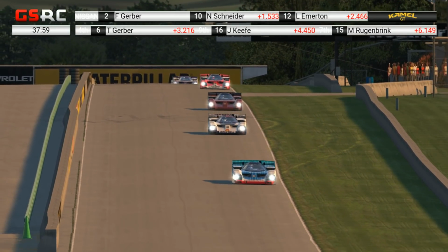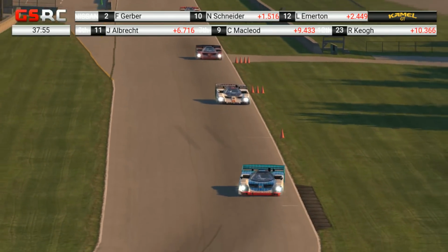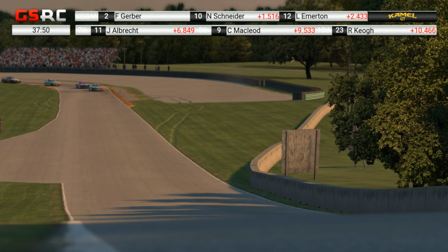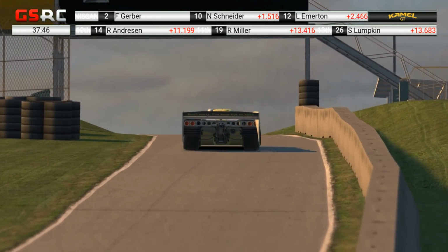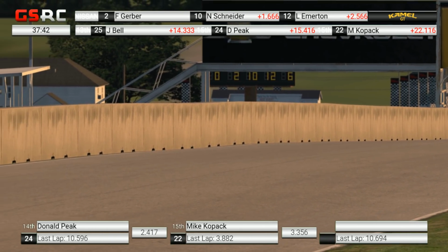Oh, and we had an incident at the back of the GTP class. Looks like Mike Kopak involved in that. I think actually nobody else was. Everybody just had to scatter around him. Oh, and I spoke too soon. Looks like poor Don Peak clattered into him.